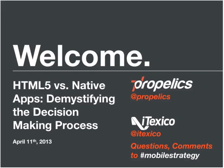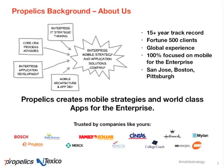Before I turn over the call to Adam and Richard, I wanted to go through just a little bit of background on both of these two companies. As I said, my name is Eric Carlson with Propelics. Propelics creates mobile strategies and world-class applications for the enterprise. We primarily develop these enterprise mobile strategies for organizations in the Fortune 1000, but do some work in the mid-market as well.